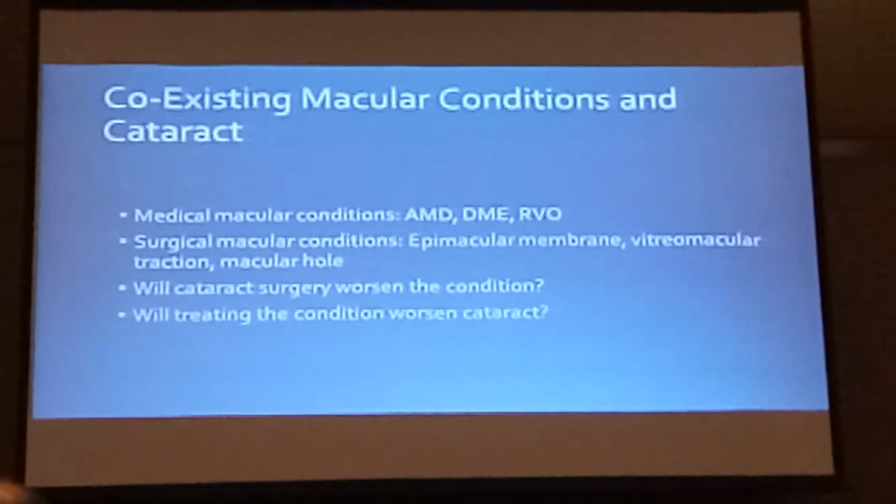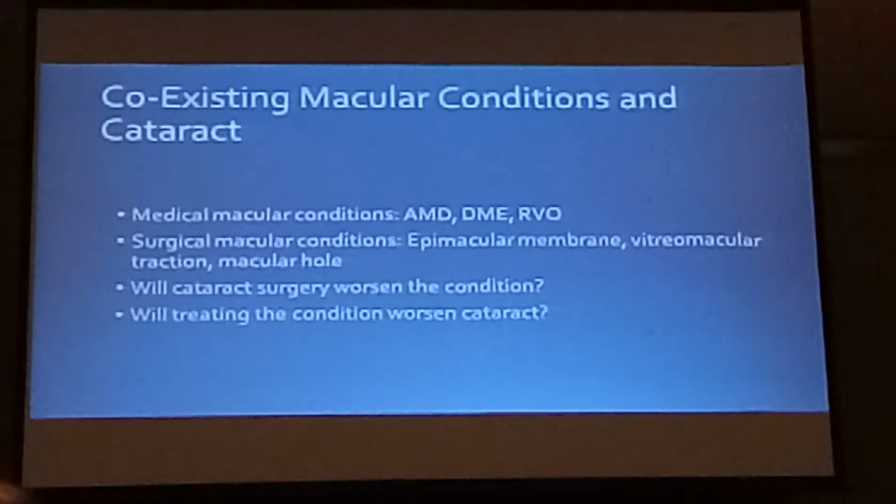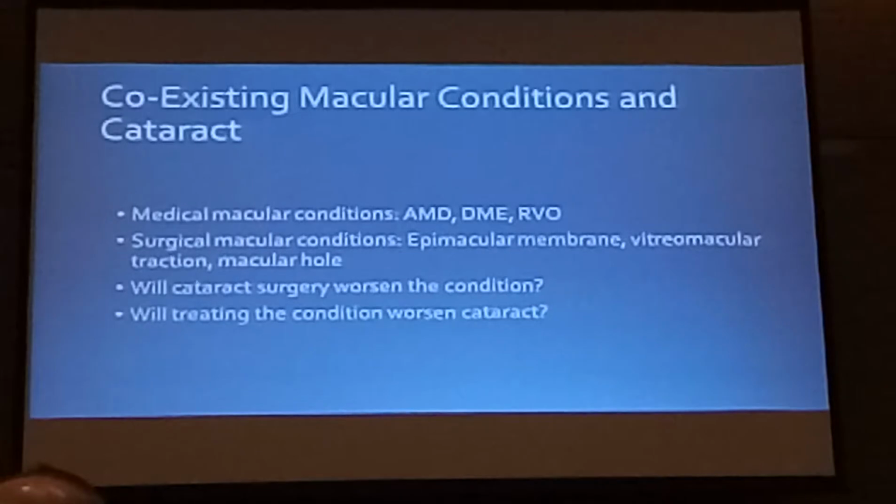And next I'm going to talk a little bit about coexisting macular conditions and cataract. I think this is very important because you need to clarify these two conditions if they exist together. We have some medical macular conditions like AMD, DME, and RVO, which is quite common, and it may coexist with cataract quite often. And you have surgical macular conditions like epimacular membrane, vitreomacular traction, or macular hole. I think we have two important concerns about this. Will cataract surgery worsen this condition before you have this patient getting cataract surgery? And will treating this condition worsen the cataract?